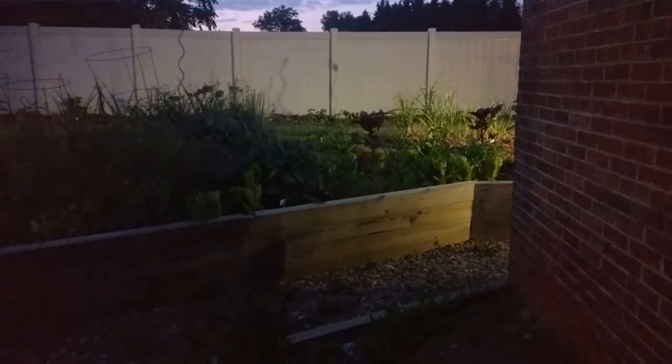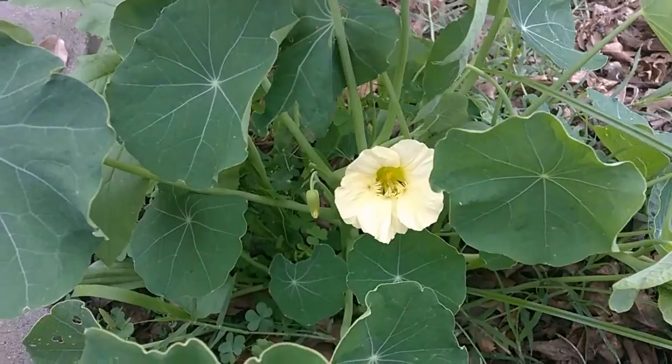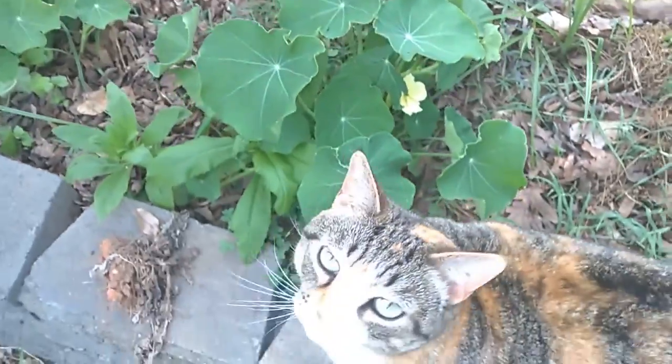That's so cool. Wow. Love it. Love it. Love it. That's the first bloom. Did you see that, Zsa Zsa?